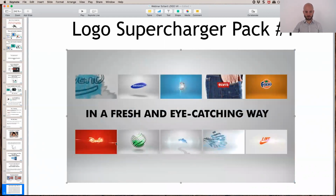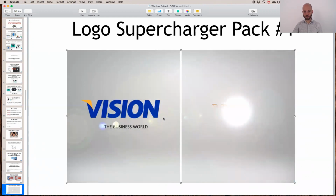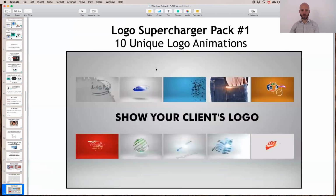Show your client's logo in a fresh and eye-catching way every time. By adding these visually stunning animations, the dullest of logos can be livened up. You see how simple and elegantly you can create logos with these templates. The 3 examples that I showed you are in these packages. Let me show you what's inside. In the Logo Supercharger Pack 1, you have 10 unique logo animations inside.